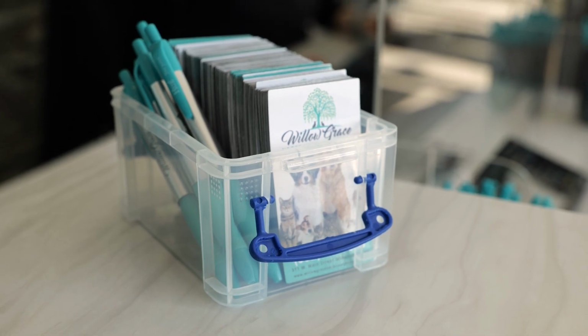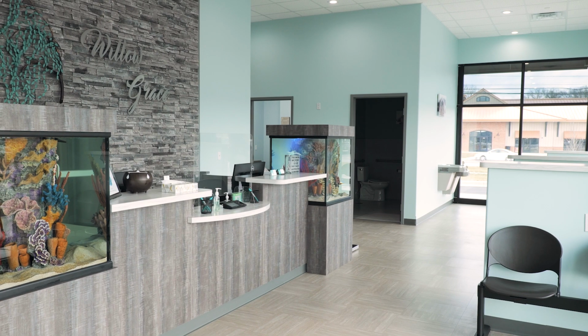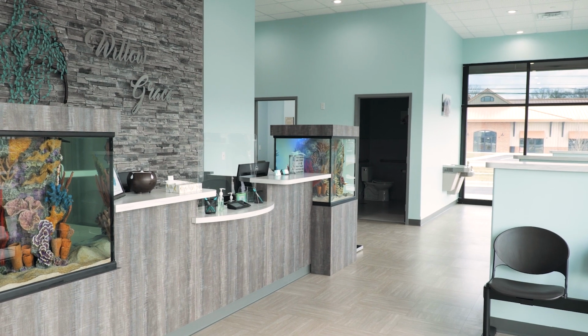This is our new hospital that we just opened in December 2020, located in Middletown, Delaware. We just wanted to show you a little bit of the inside of our hospital. When I created this hospital, I wanted to have a very open, welcome, warm feeling.